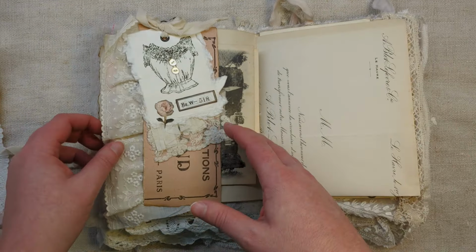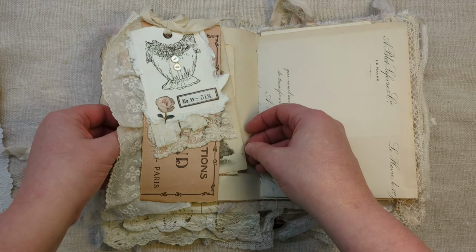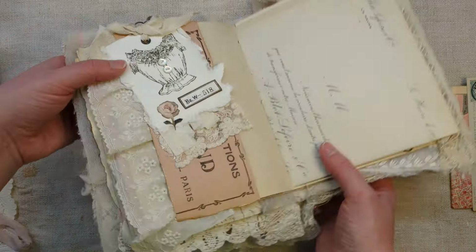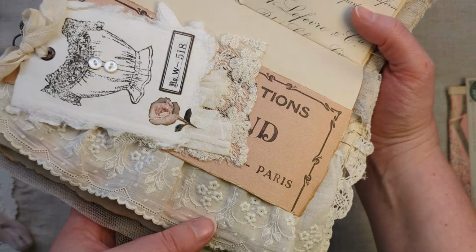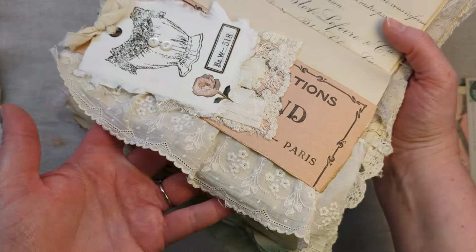I think this is our first hidden pocket at the side. So let's... Oh, no, it's not a pocket. It's a belly band. So, look how pretty that is. That piece of lace is so gorgeous. It's like this little tiny ditzy floral on it. Oh, that's such a pretty piece.